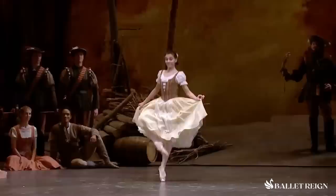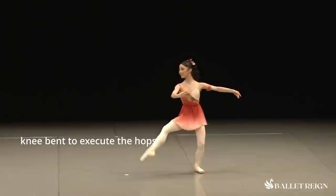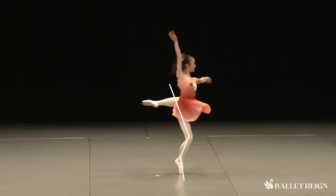Right. But when you're doing the turning ones, it's not flattering in my opinion. I think it's a combination of the ankle being pulled back and also the knee being bent. It breaks the line. Instead of a long straight line, you have a more broken line. For stability's sake, but well done, hops on point are definitely a showstopper.